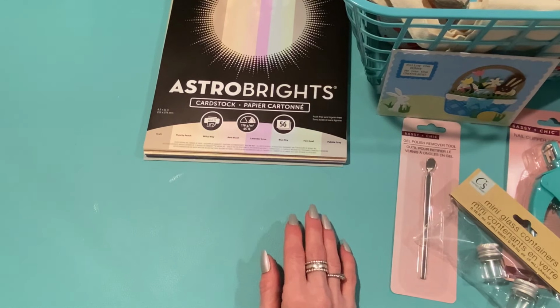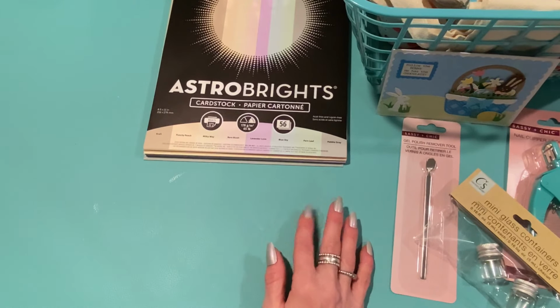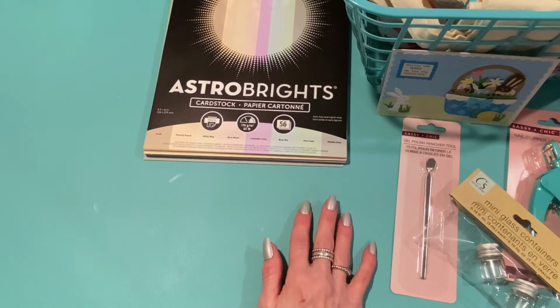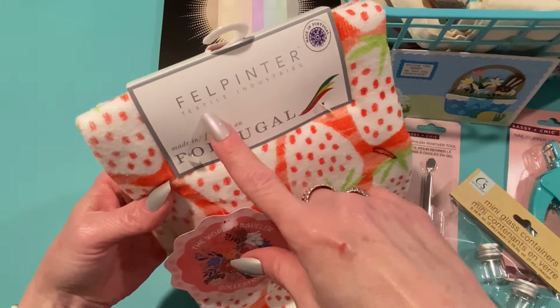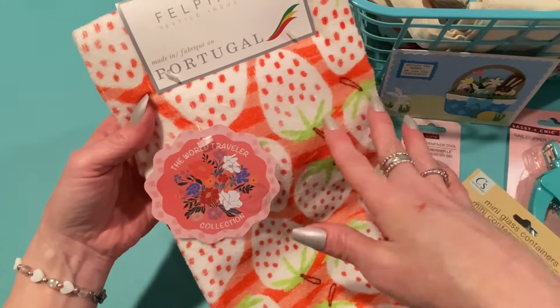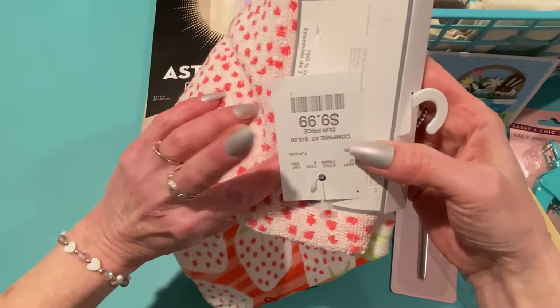I went to HomeGoods, of course. I went there today, and I went over the weekend with my sister and our friends and my niece and brother-in-law. So today I got these towels. These are the World Traveler collection, a new collection at HomeGoods. They have ceramic pieces and textiles. I just thought this was gorgeous, the strawberry print, and it comes with the one strawberry and then this one in the back, which isn't my favorite, but I just love the strawberry one. And this was $9.99 for the two of them.